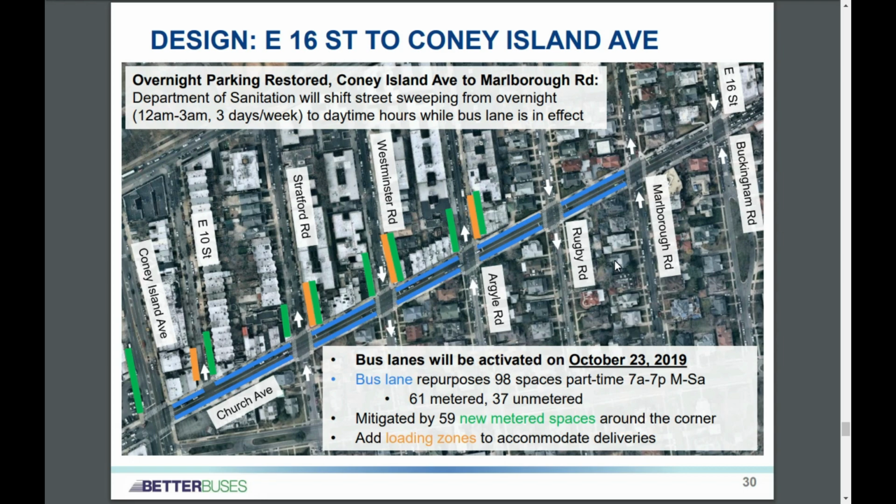Design. East 16th Street to Coney Island Avenue. Overnight parking restored. Coney Island Avenue to Marlborough Road. Department of Sanitation will shift street sweeping from overnight, 12 a.m. to 3 a.m. 3 days a week, to daytime hours while bus lanes are in effect. Bus lanes will be activated on October 23rd, 2019. Well, it's already activated now because that date has already passed.